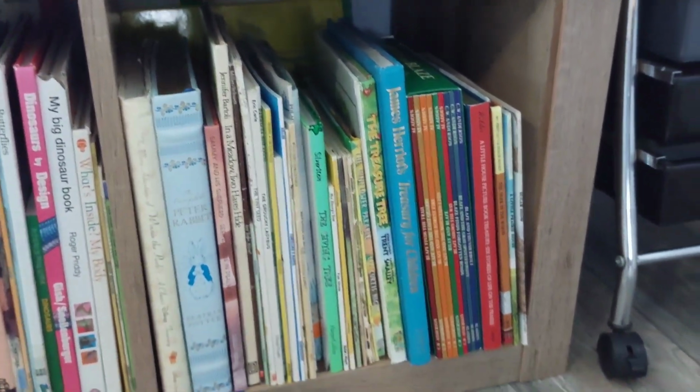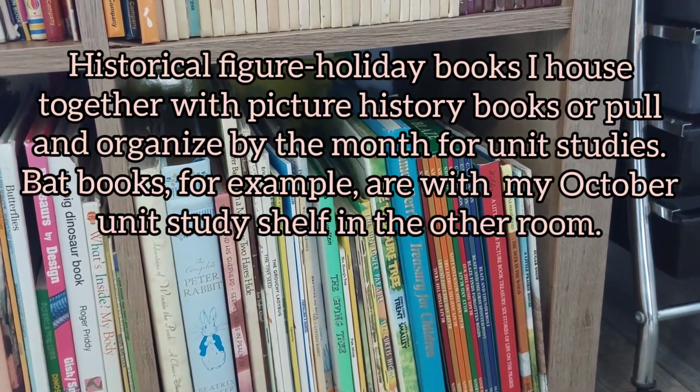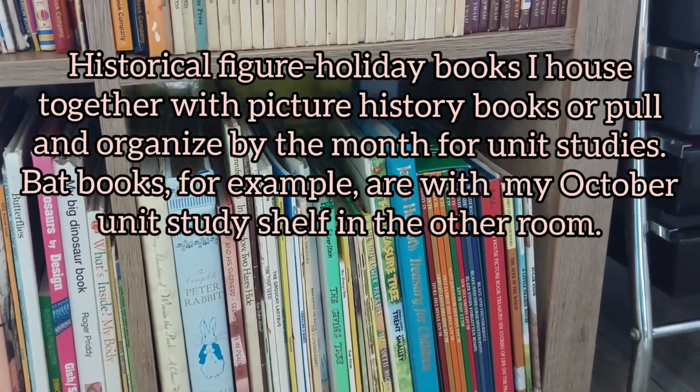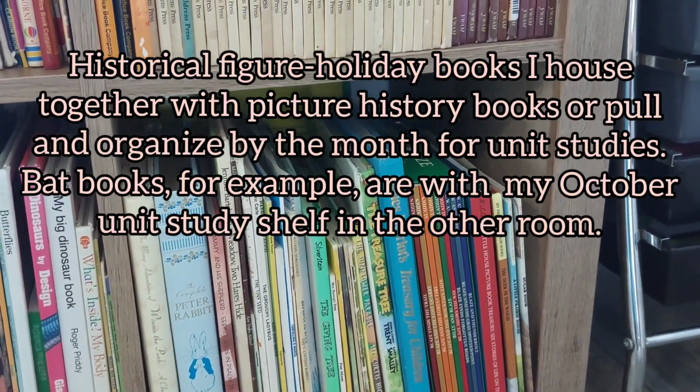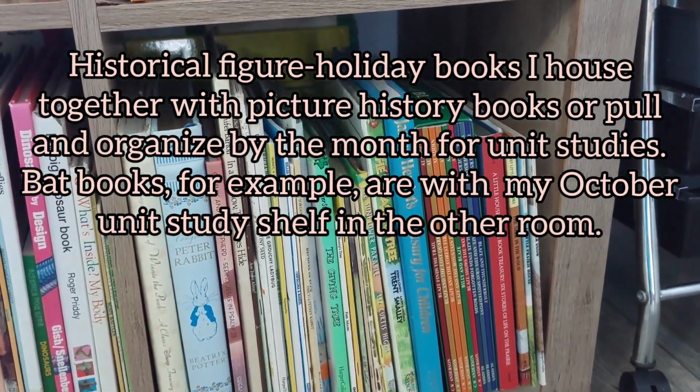And again, Christmas is in the attic. And some other books that would be related to the seasons may not be here. They might be in our current unit studies shelf in our other room, and I will piece them in where they belong by the month.